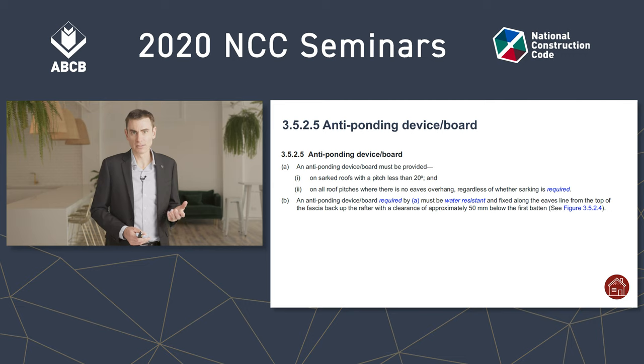If you have an eave, a sarked roof, and a pitch less than 20 degrees, then you need to have an anti-ponding board. This is because at shallow roof angles, ponding is more likely to happen. So that's A1 in the provision. Have a look now at A2. As it's currently written, if you have no eaves overhang, you have to have an anti-ponding board, even if you don't have sarking. So you might ask, why would you install a thing to hold up something that isn't there? That's a good question, and there is no good answer.